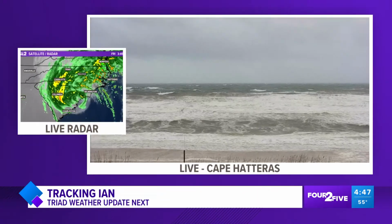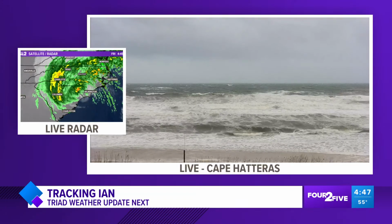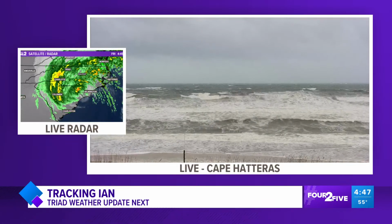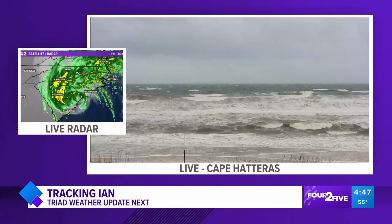But before we head to the break, we want to take another live look. This is out at Cape Hatteras in North Carolina, where these waves are whipping pretty high. The sky is gray and overcast. Again, we're keeping a close eye on this storm. Tim Buckley will have an update in the next few minutes.